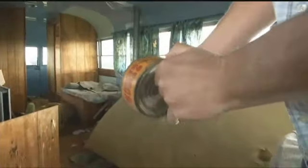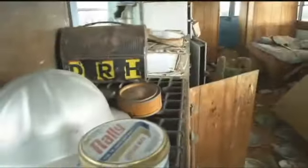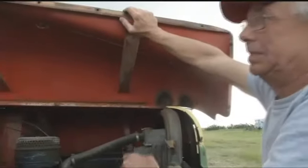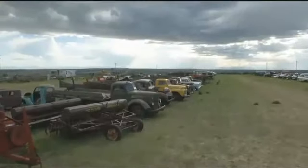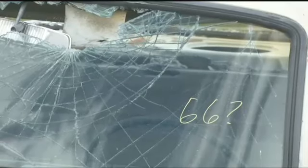We have a museum, but it's for sale. Each vehicle has a story, a piece of history it represents. From buses to cars and even gas pumps, this field has provided the grounds for a treasure hunt and unique mysteries from decades past.